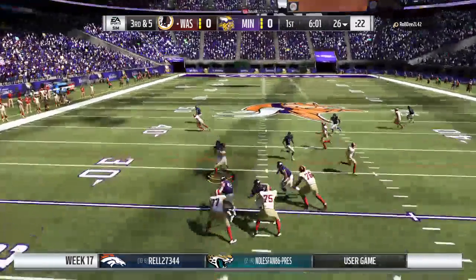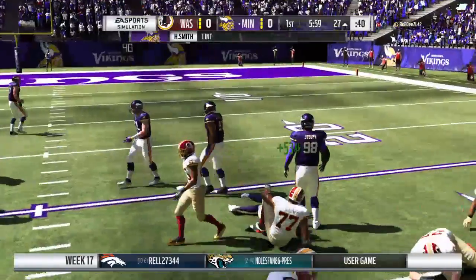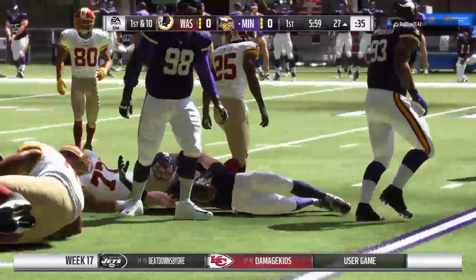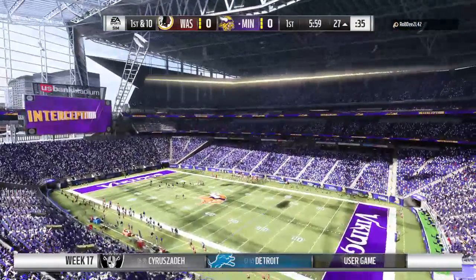They'll set up to throw. Into heavy traffic, and it's intercepted. Picked up by Harrison Smith. And they're going to set up shop at the 27-yard line. He's coming off a 3-interception performance last week, so certainly not how we wanted to start here.